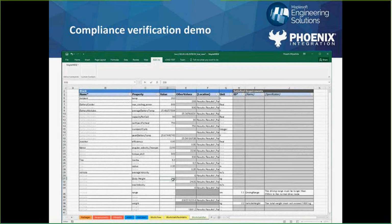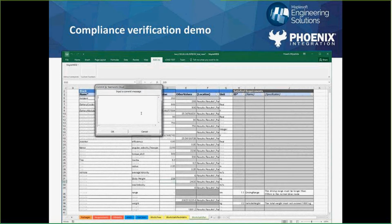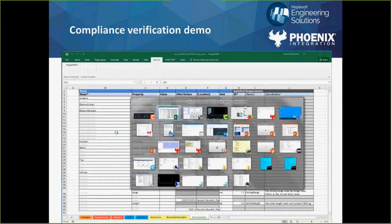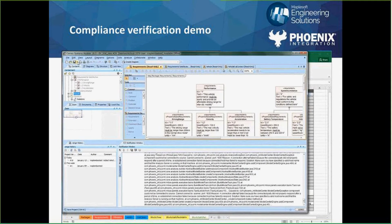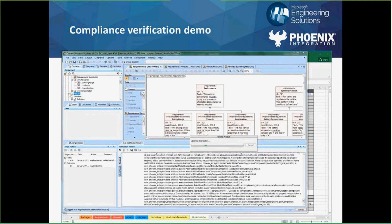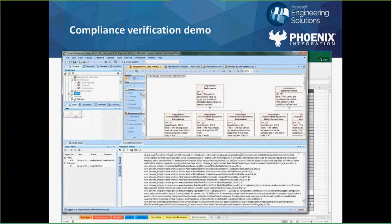And if we now decide that there's been a change to the design that requires the body weight changes, then we need to see what kind of impact that's going to have on the design by sending that back into the system model. Right. So that goes back into Teamwork Server. We update our model on the systems engineering side. That should be reflected then in the model that the systems engineer would look at.